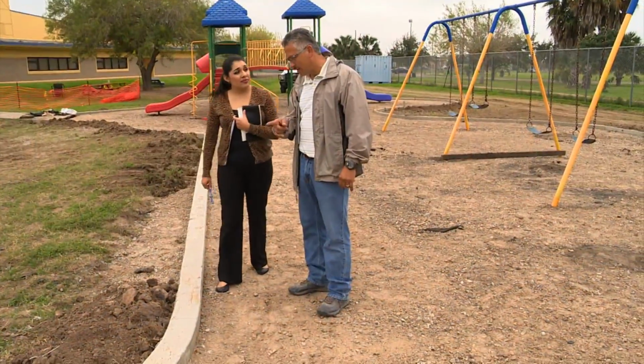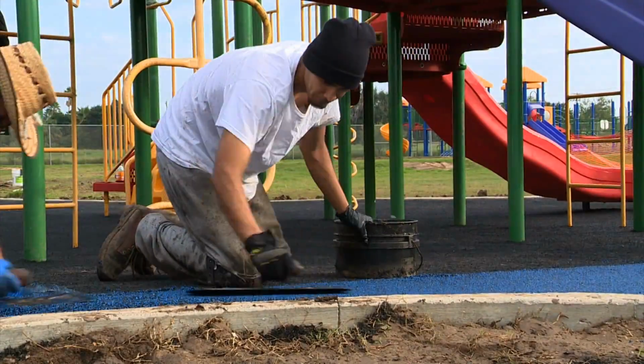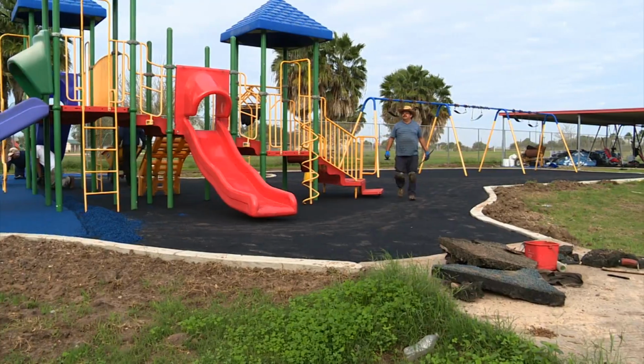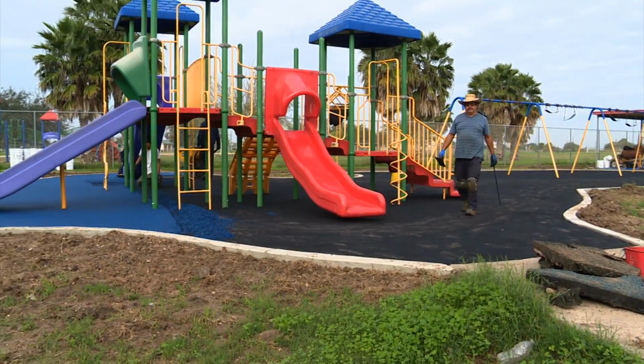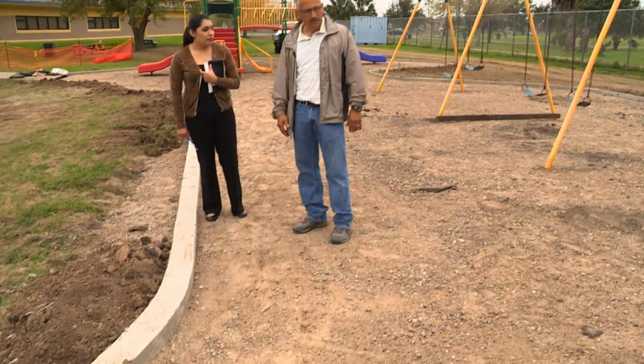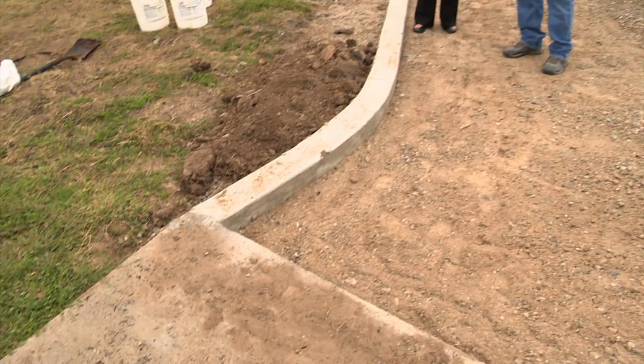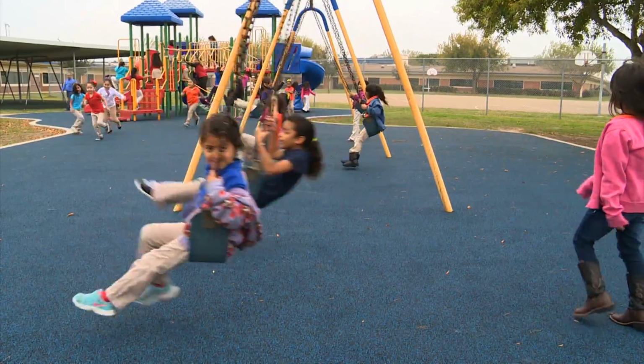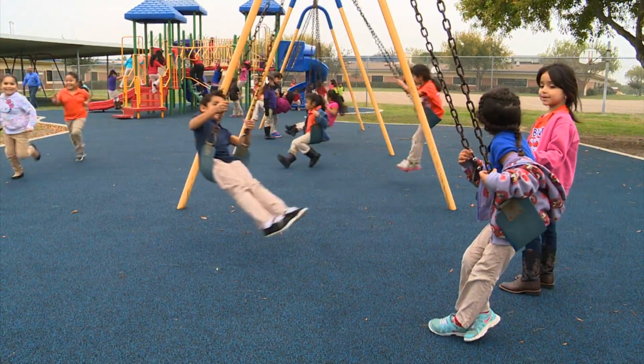When they do the cutting with a weed eater, they don't want to get the weed eater too close to the rubber. Along with the new surfaces, the contracted company is adding in concrete barriers. The barriers are new to the playground but needed to protect the longevity of the playground surface. More padding will also be added to areas like the swings and jungle gyms.